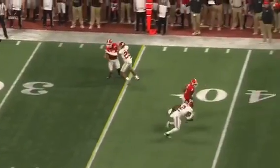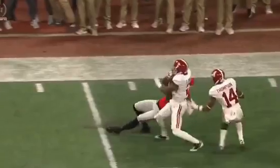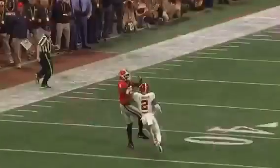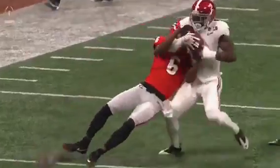He's in the slot on the inside. Look at that. Brown goes down. He's beaten. Ball is underthrown. Brown, give him credit. He never gave up on it. The experience, you can see he finds the football and then he fights for it and rips it away from Wims.